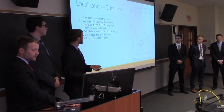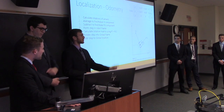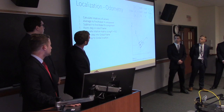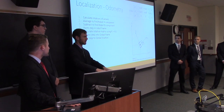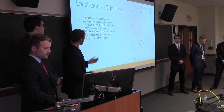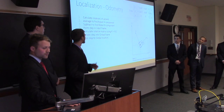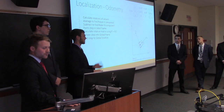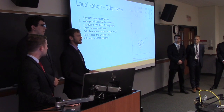Once we have those two pieces of information, we can form a step in the robot frame from where we were previously to where we are currently, and we can then transform that step using a rotation matrix around the z-axis, because the robot itself is going to be translated and rotated somewhere relative to the map. And then once we've transformed that step, we can rotate it into the global frame, and then add that step to our previous global location. So we have a previous global location and a global step, sum the two, and we get our next location. And this is happening at about 50 hertz.